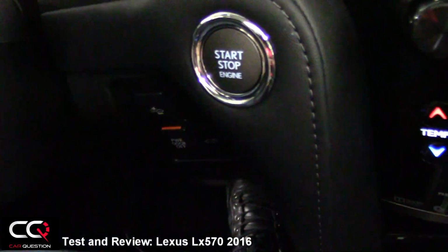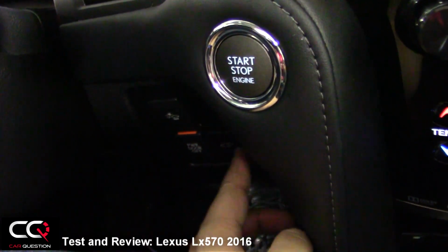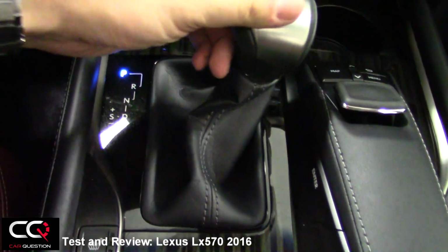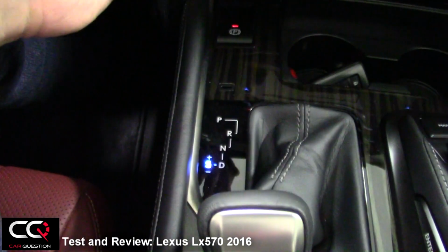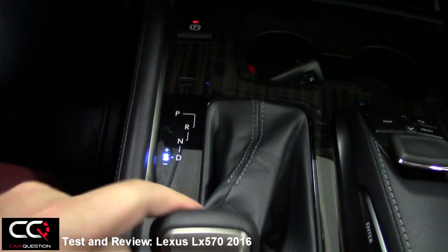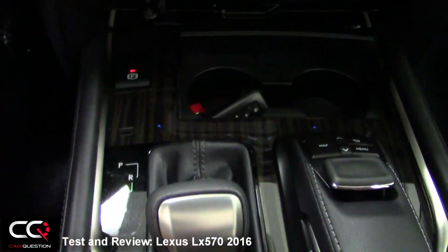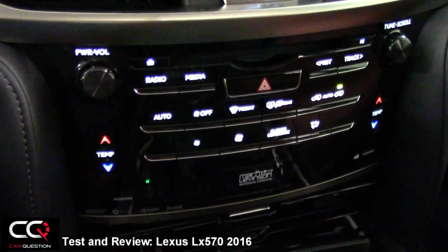If you move to this side, that's going to be for the collision, and you can turn off your power door right there and open your trunk. Once again, shifting paddles, let's not forget them. As soon as you put that new 8-speed automatic into S mode right there, you can switch up or down the gears, and that gives a little more feeling to that truck.